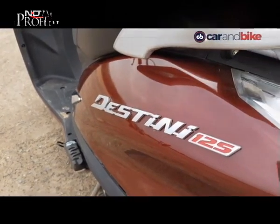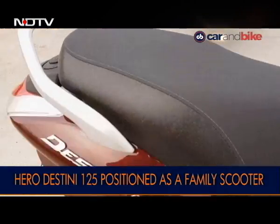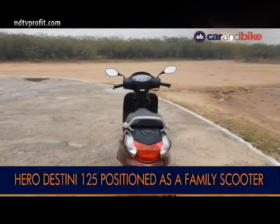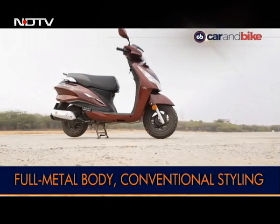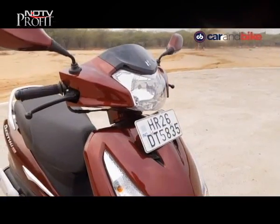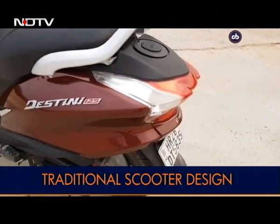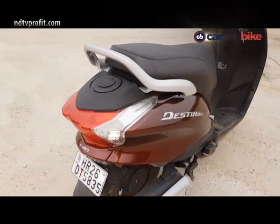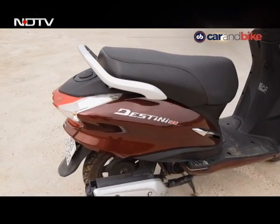One look at the Destini 125 and you'll realize that this is a scooter designed for the entire family, sort of a one-size-fits-all, if you will. It's got a full metal body, but the front apron design will remind you of a 110cc scooter from another brand, while the rear is quite similar to Hero's very own Duet, down to the large indicators and taillight cluster.